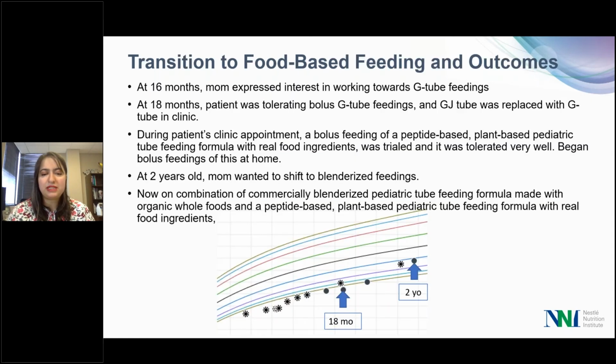At 16 months of age, his mother expressed to me that she was interested in working towards G-tube feedings. One difference between GJ feeds and G-tube feeds is that with G-tube feeds, you're able to give bolus feeding. With bolus feeding, the patient is not tied down. They're not having to be fed all day long and all night long, 24 hours a day. In this way, they're able to have more freedom, and they can also be fed more physiologically, in chunks throughout the day, which definitely helps with motility.